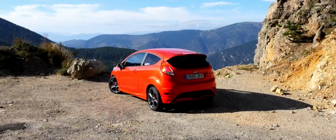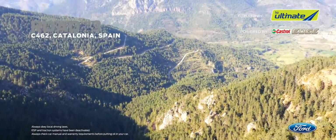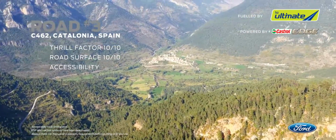So just as we said at the beginning, the C462 could be the best road in Europe you've never heard of. Until now.